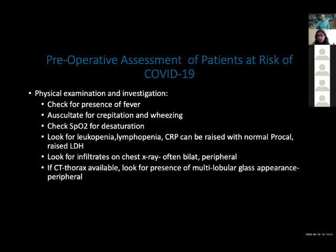Look for lymphopenia and leukopenia, which is not uncommon, but that along with a raised CRP in the right setting can make you worry about it. The infiltrates are often peripheral. And as you may have heard in China, especially before there was good testing, CT scan showed the early changes even before a chest x-ray, and it's often very peripheral looking signs.